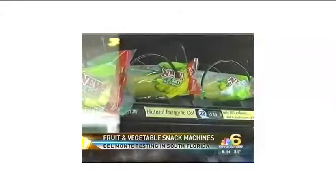Del Monte is giving South Florida college students an alternative to chips and candy bars. The Coral Gables company is testing a new vending machine line at several locations across South Florida, including Miami-Dade College. The machines are stocked with fresh fruit and vegetable snacks such as bananas, apple slices, celery sticks, and baby carrots. Company officials say the response to the machines has been very positive.